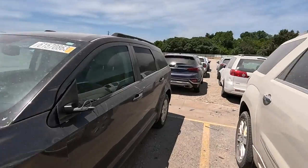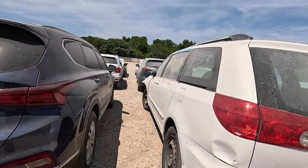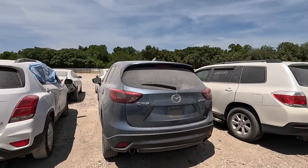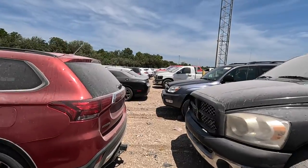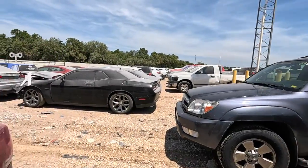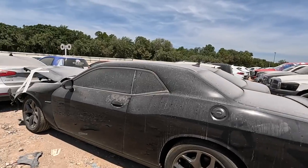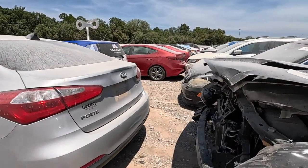All right, let's see what else we got. We're going down the last row here, and I probably won't go all the way down, but I did see a couple things off in the distance. The Challenger. I saw another, I think it was an S-Class sitting down here. I can't help but want to go look at it. If that means I die in the process, I'll do it. Okay, it's an RT. Nice, but heavily damaged. Very heavily damaged.